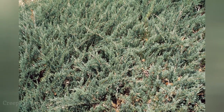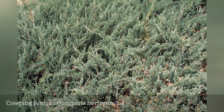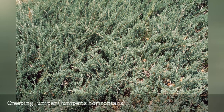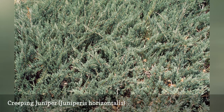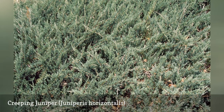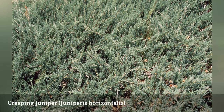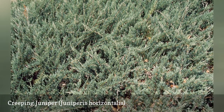Of the many juniper species, those known as creeping junipers are generally cultivars of the aptly named Juniperus horizontalis species. These shrubs remain under 18 inches in height, with a spread as much as 8 feet. The foliage consists of prickly, scaly needles that are blue-green in color, sometimes turning purplish in winter. Some varieties produce cones that look like dark blue berries.